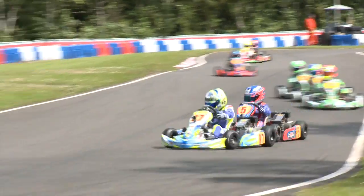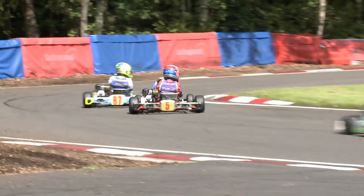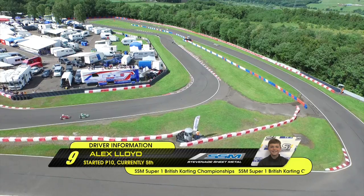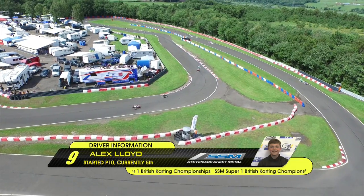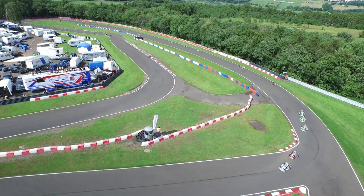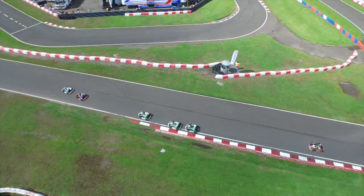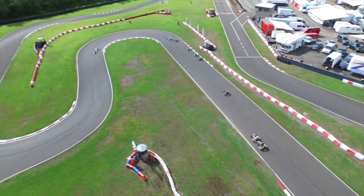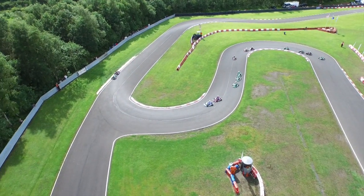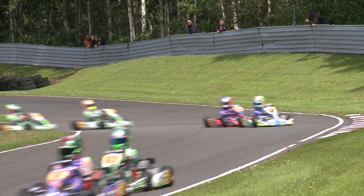Is Thompson going to go for Behrman? No, he doesn't make the move yet. Well, I think both of those pairs will be happy to try and push themselves away from the drivers behind. That's a confirmation. Alex Lloyd started P10 after the 5-place penalty in the earlier final through to 5th place. So he's got those 5 places back, but he would have preferred to have started 5th and be out front right now. But still close enough, if good enough, and we know that he is.